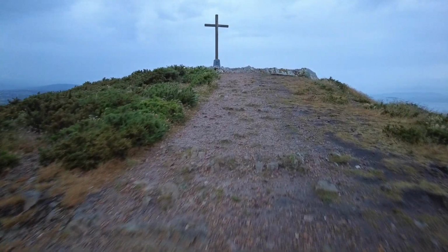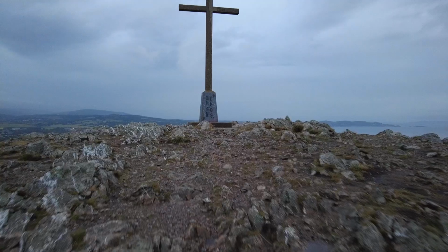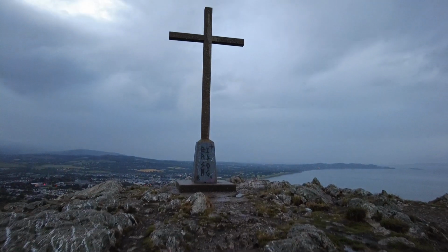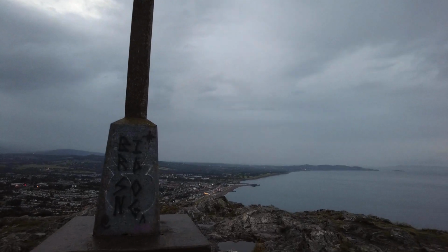Well worth it, even though I got soaked. Even though the weather wasn't at its best, it wasn't freezing cold. And as they say, it's the journey that counts, not the destination. I'm so cliched today. But have a look at this. Bray Head Cross, marking 241 metres above sea level. That's the elevation here. So let's check out the views.